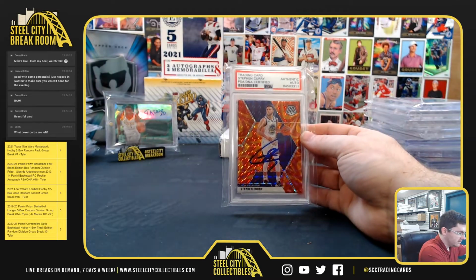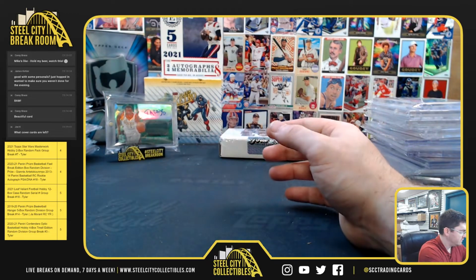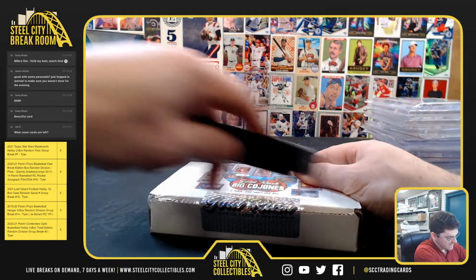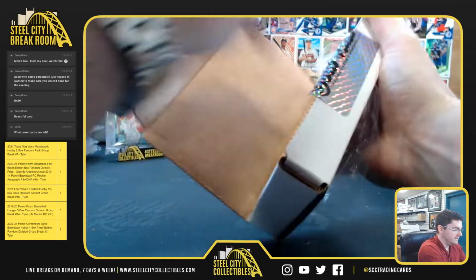Steph Curry, reactive orange mosaic autograph. And last box.